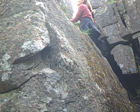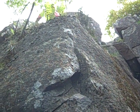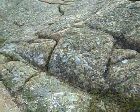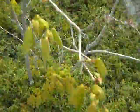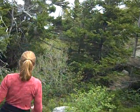Good. I'm getting the sun peeking through, finally. I'm having a hard time seeing where you are. There you are. I see you over there. Careful up there. See the blue? Here we go. These little blue trail marks, that's what lets you know where you're going. These are blueberries here. These will all be blueberries.